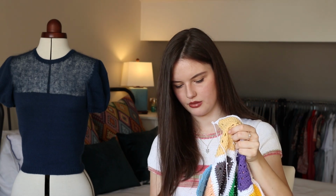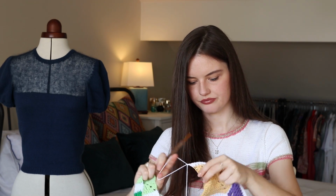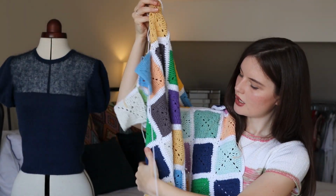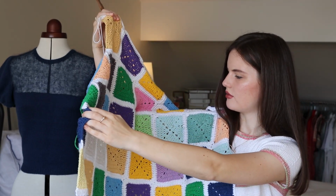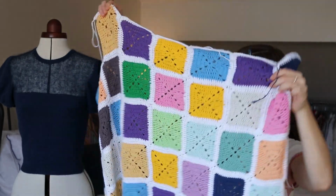So where even am I now? Using the continuous join as you go method, I think that's what it's called. Just basically attaching them all together with a bright white, and they're all in random arrangement, not formation. I'll show you more when it's finished. I don't have a clue where it's going to be used.